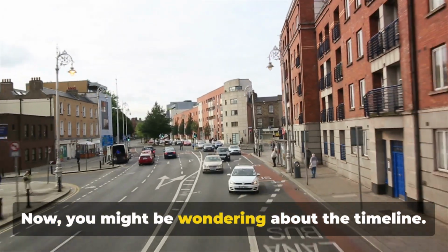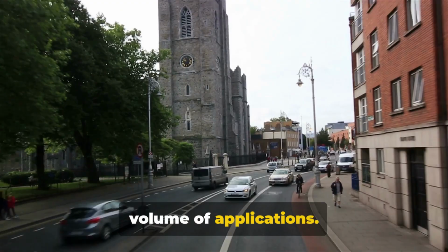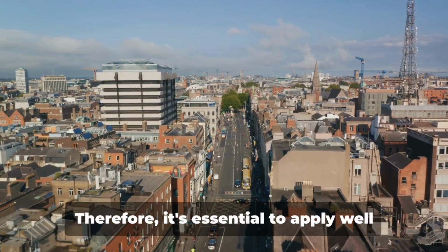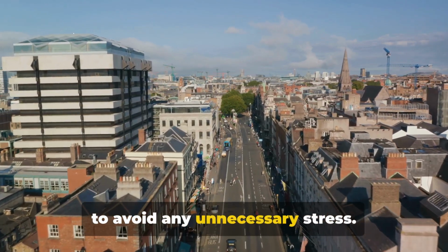Now you might be wondering about the timeline. Well, the processing time can vary depending on the time of year and the volume of applications. On average, it takes about 8 weeks for the application to be processed. Therefore, it's essential to apply well in advance of your planned departure date to avoid any unnecessary stress.